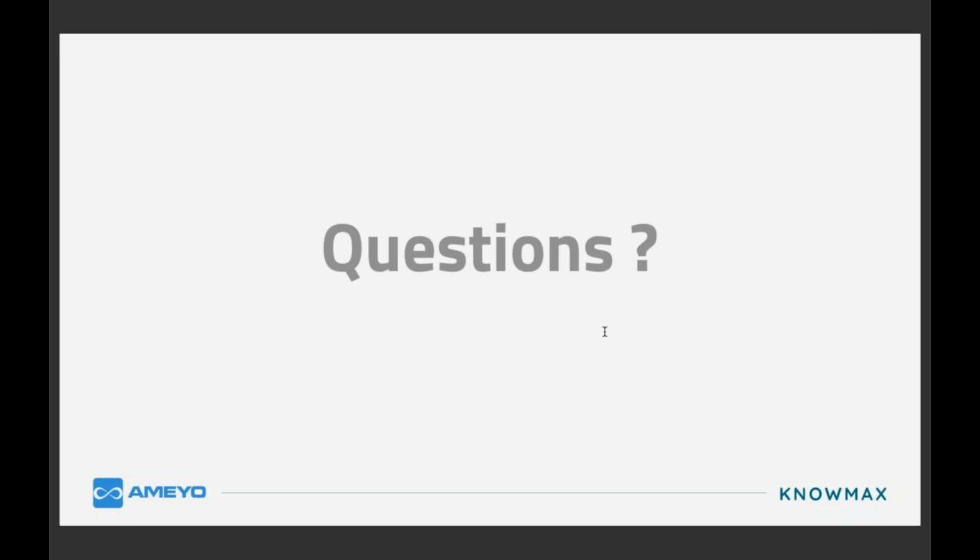This is directly for Rishu. One of the attendees, Shivani, wants to ask: is a knowledge base different from a self-service portal? No, I think self-service portals will be empowered by knowledge bases, right? So it's not different. Self-serve is one of the channels for the knowledge base, and the knowledge base will help empower that channel.